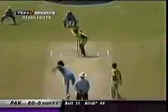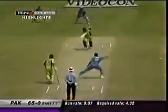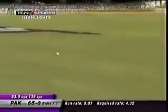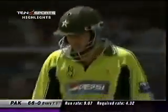What Balaji. Oh, in the air, beats square leg into the boundary. The thing for Balaji now is not getting any. Straight drive for 4. It's a quick outfield, and it's Shahid Afridi's bat. Another quick 50 for Shahid Afridi.